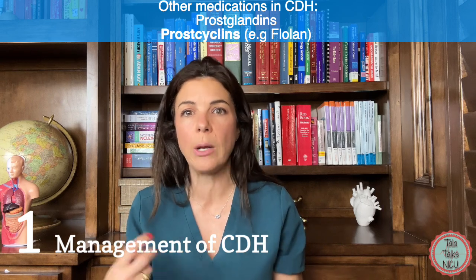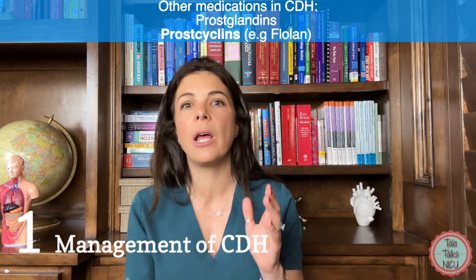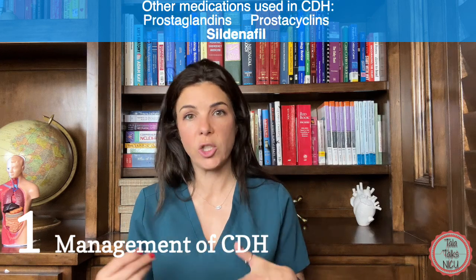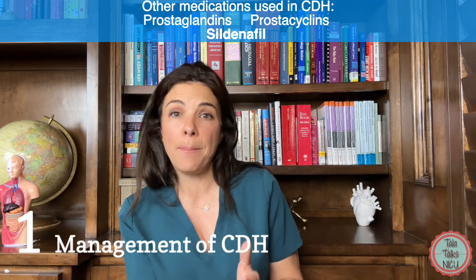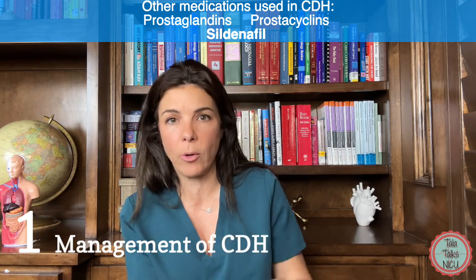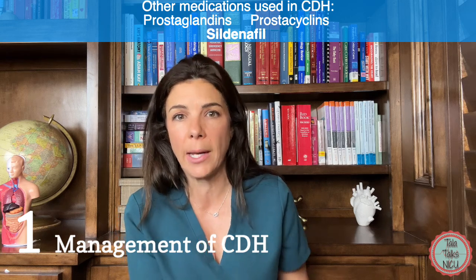Prostacyclins, this includes Flolan, which you probably have heard of being used in older kids and adults. There isn't a lot of data in neonates, but still some centers will use Flolan. Sildenafil, which I'm sure you're all pretty used to using in the unit. And again, not a lot of data on this, but it may prove very helpful. As you all know, it can be given as a tablet or as an IV form. It can be very helpful in places that don't have INO or ECMO.